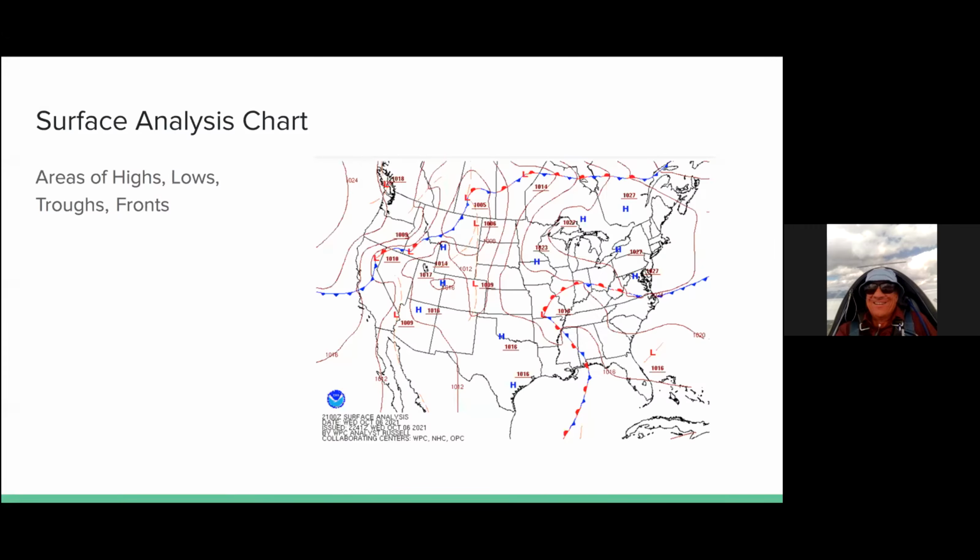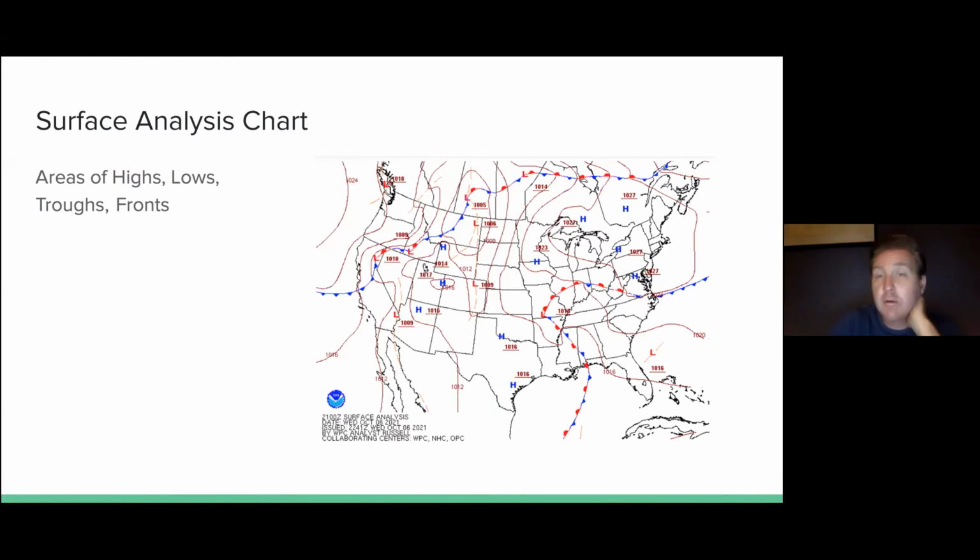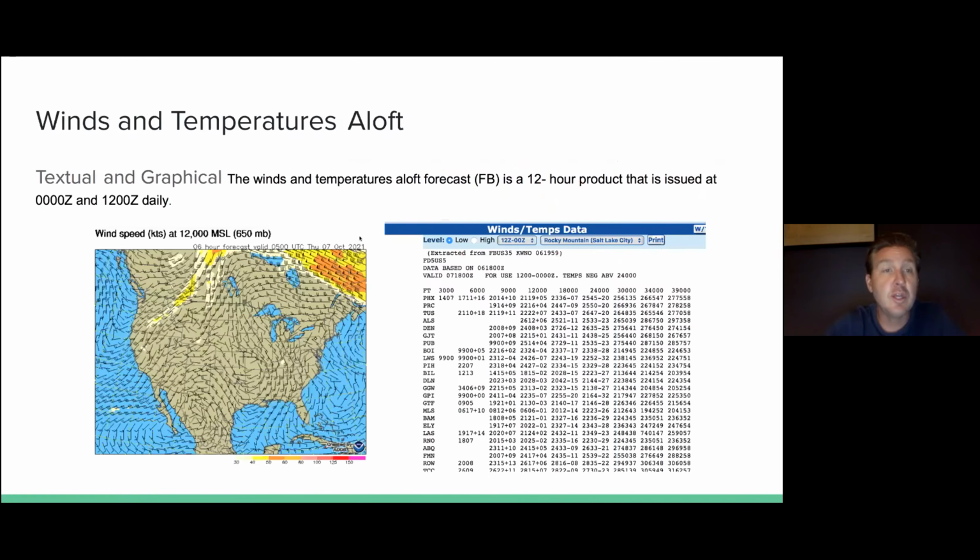Surface analysis charts, obviously very important, and that's something that we probably want to be looking at on a daily basis to understand the areas of circulation. Keep in mind too that in the northern hemisphere, we will get a clockwise flow around a high, and we'll get a counterclockwise flow around a low. So we can see where those two areas meet. We'll typically get frontogenesis, or the beginning of a front, or convergence, which can take place in either a warm front or a cold front, and can create severe weather for us as we're looking ahead.